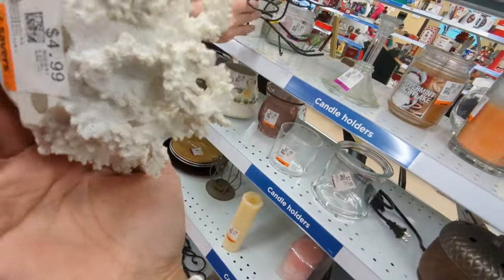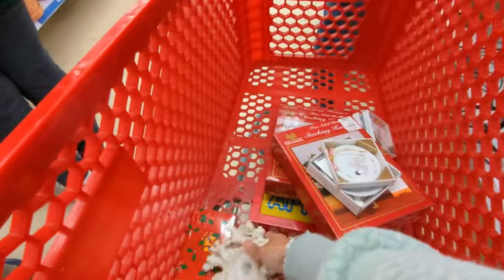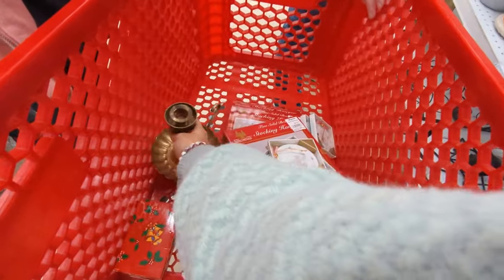You found this candle holder that's like, what is this thing from the sea? Anyways, I put it in my cart because I thought I might get it, but I didn't end up getting it. Of course, I found a brass chamber stick and I got it. I mean, of course, look at it. It's so old looking and it's so beautiful.